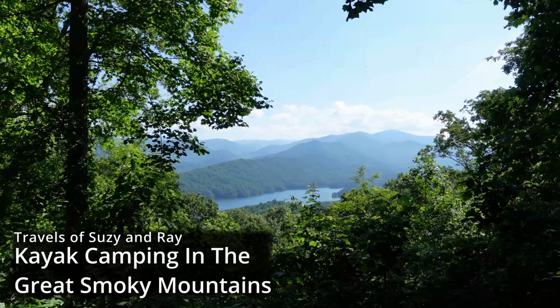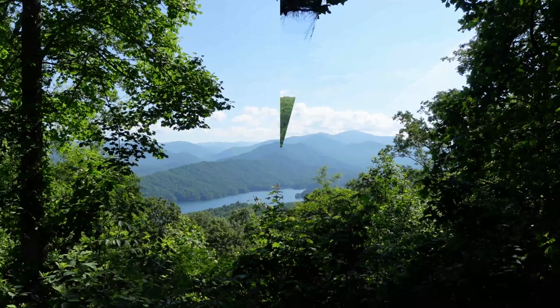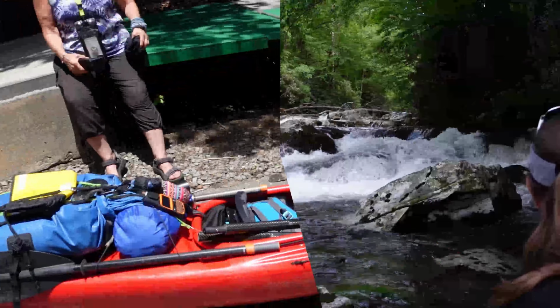Today starts our epic adventure kayak camping in the Great Smoky Mountains with Adventures in Florida. Today we'll tour Fontana Dam, launch our kayaks, and head to Hazel Creek.